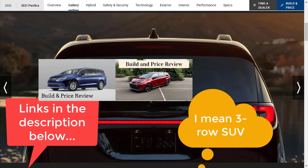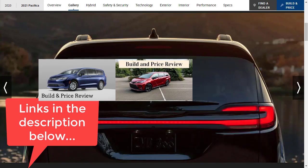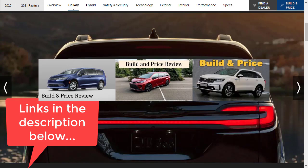A 3-row SUV, however, that you might be interested in, that I just did a build and price review of the other day, is the 2021 Kia Sorento in the SX Prestige trim. It's top tier, of course, and it's a very nice SUV. So, after you watch this video, why don't you watch one or two of those other videos as well?